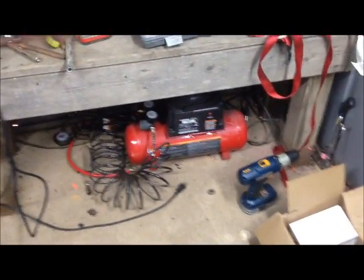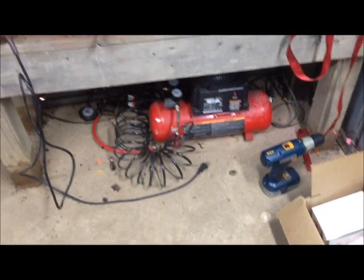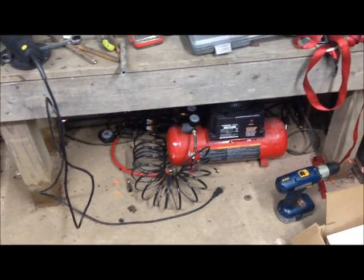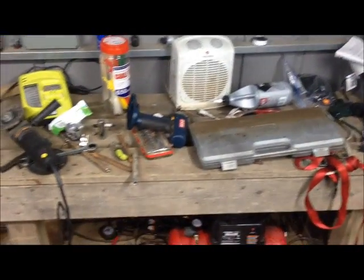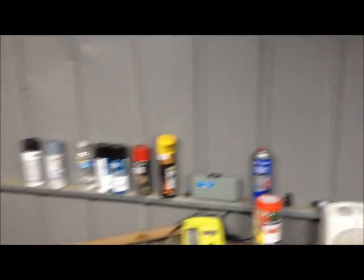I got a little air compressor. It's not enough for what I need. It's 2.5 gallon, 90 psi. Not enough for what I need, but it gets me by. I got some tools. My workbench is a mess right now, so this is a little shop. Got some paint, and I got my welder over here.